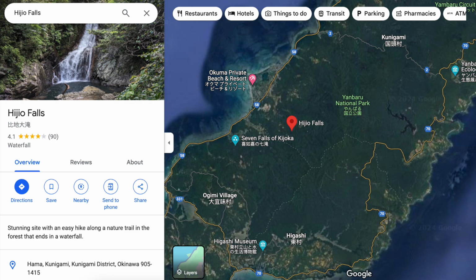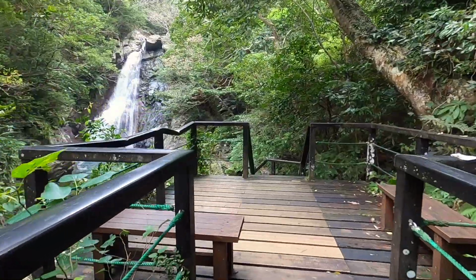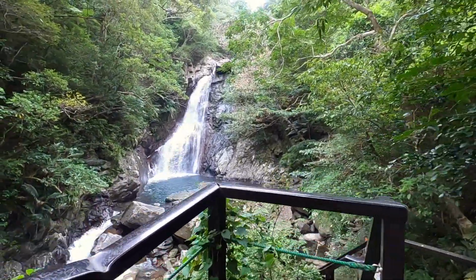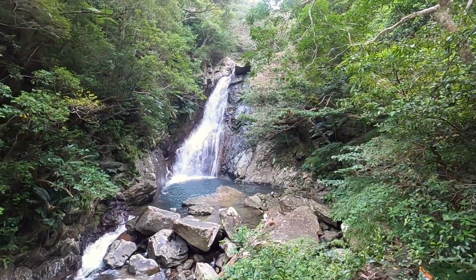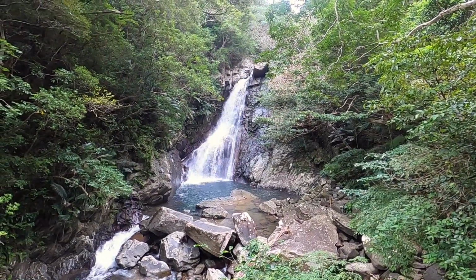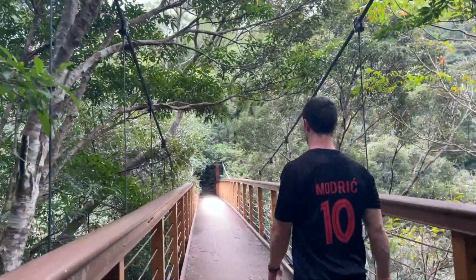If Tataki Falls feels like it might be a little bit too advanced of a hike than what you want to do, there's another alternate waterfall hike called Hijio Falls, and this one is more on a wood walkway with a couple of stairs. When you get to the end, you cannot actually go into the waterfall like you can at Tataki, but it's still a really pretty view, and you still get that jungle-like experience without having to hike through a river and on rocks and things like that.